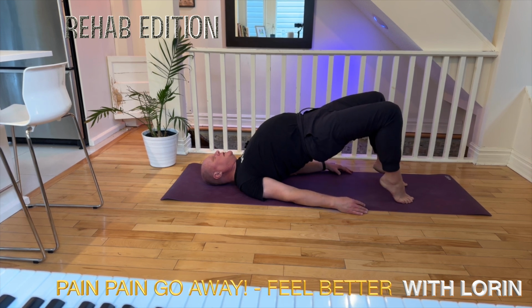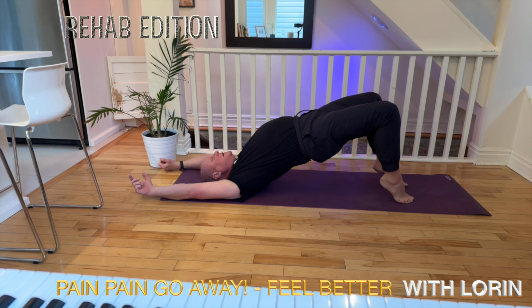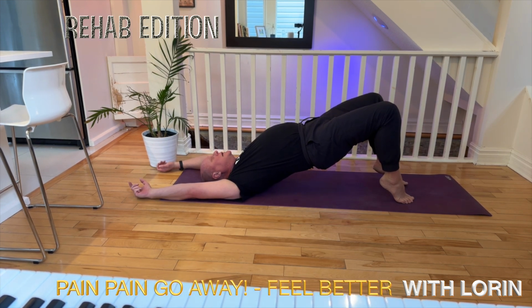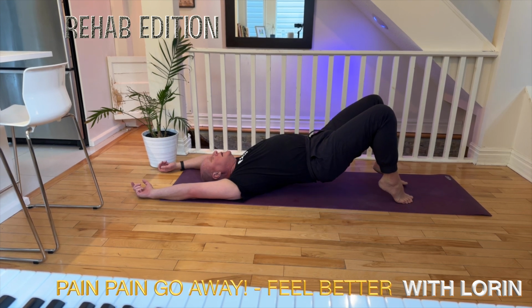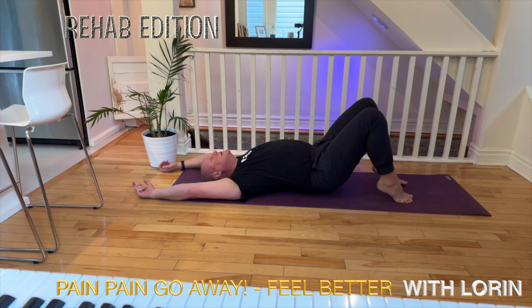up on your toes, hands above your head, still engaged, and engaged as you slowly drop your hips all the way down to the ground, to relaxed.